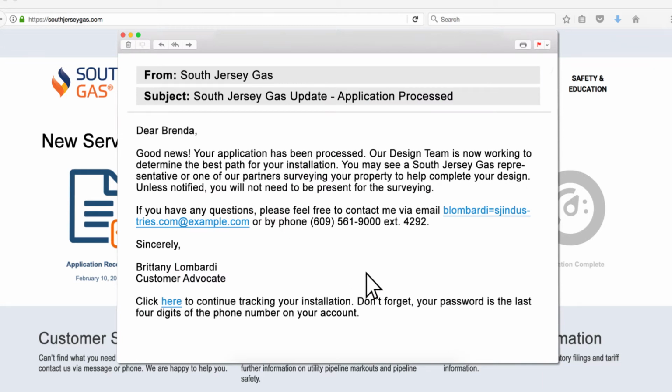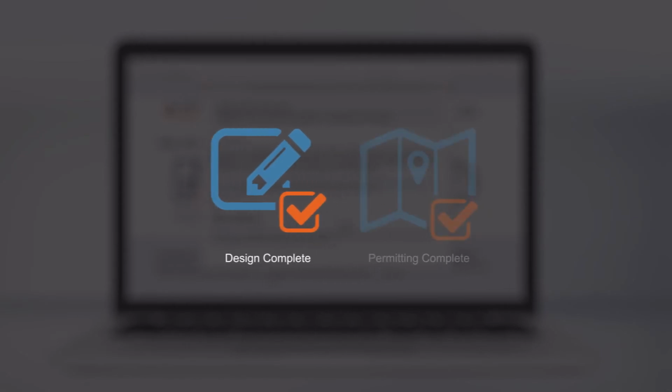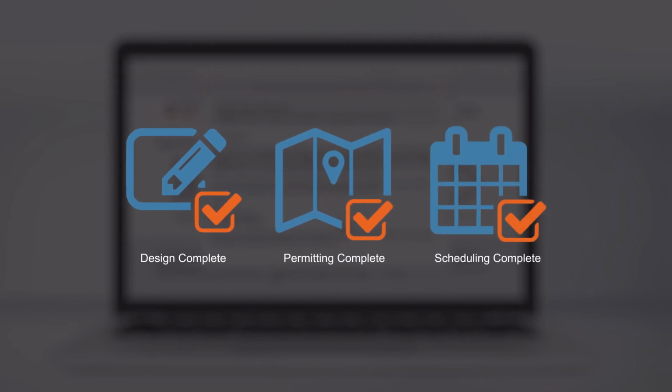Once your application has been processed, our design team will work to determine the best path for your installation. When your service design has been completed and approved, we'll apply for the appropriate permits. Once all permits are approved, our scheduling team will arrange the next available installation date for your service.